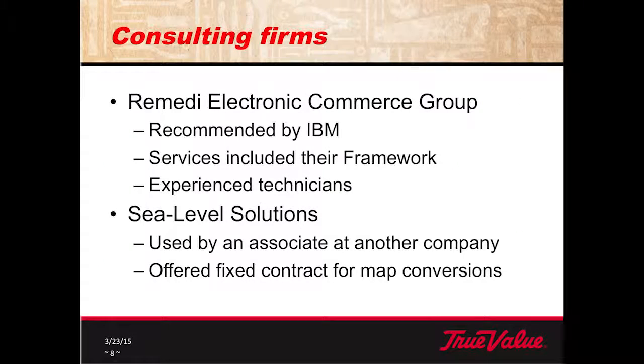And the mapping tool is very versatile and much easier to use than Gentran's mapper, which was 3270 based, green screen.